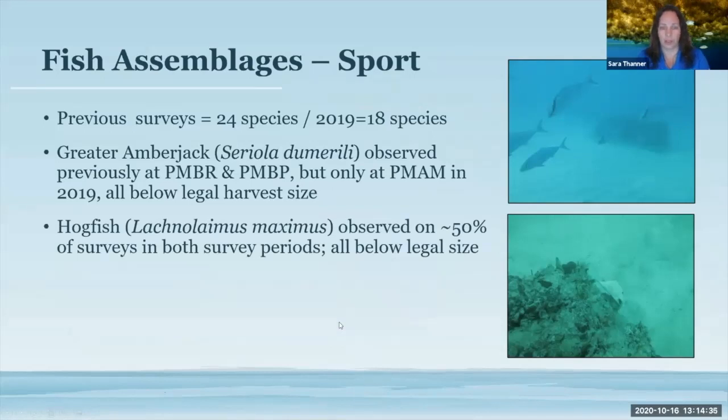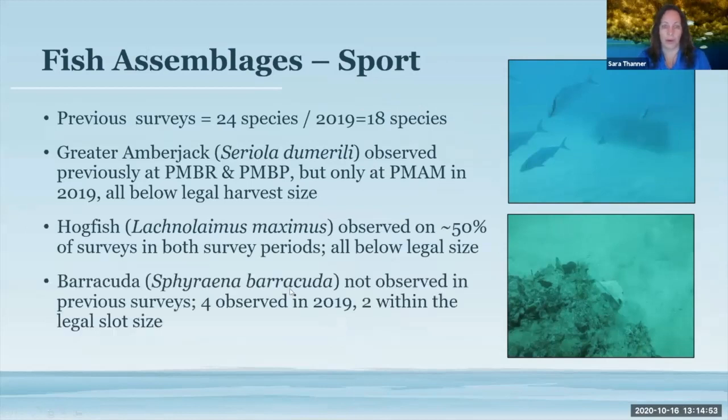As far as hogfish, we observed them on about 50% of our surveys in both survey periods, a decade ago and now, but all were below the legal harvest size. There were a few larger ones at the upper end, like maybe 39 centimeters, but not obviously above that harvesting threshold. The barracuda, we did not observe any in the previous surveys, but we did see four in 2019, and two were within the legal slot limit size.